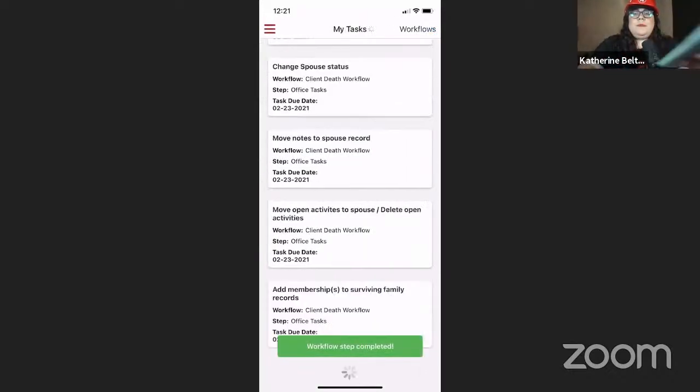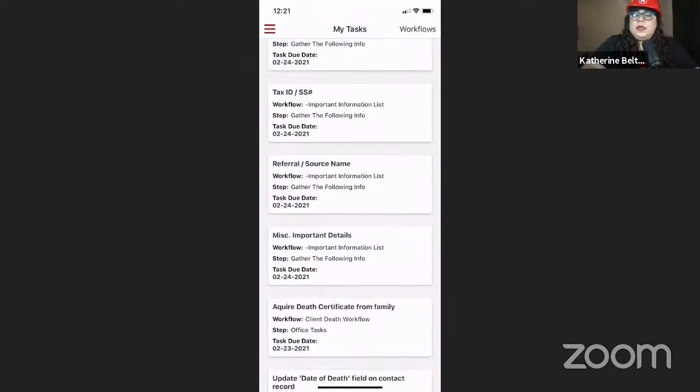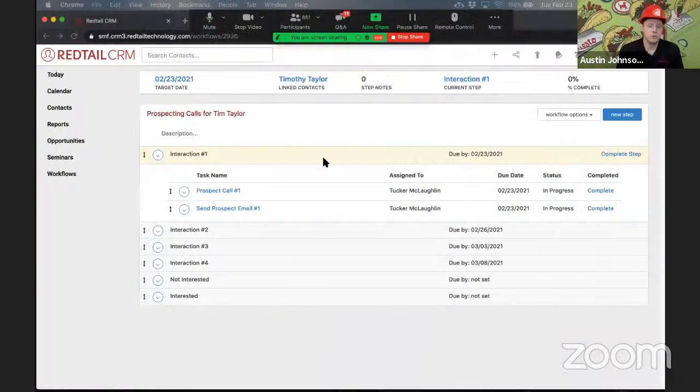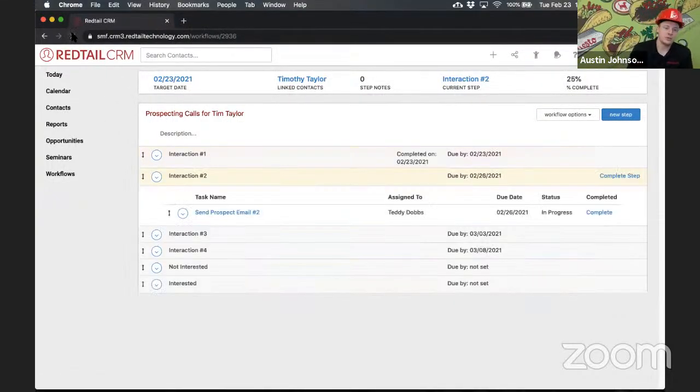And let's hop back into the CRM so that way we can see what that really looks like now that we've made some of those changes from our actual mobile app. So let's come on back here. We're going to work through the rest of the workflow here. And you'll see that when we refresh this page, the mobile app is working in real time with the CRM. So completing something in the mobile app is going to make the changes at the exact moment inside the desktop version of the Redtail CRM, because it's the same system.